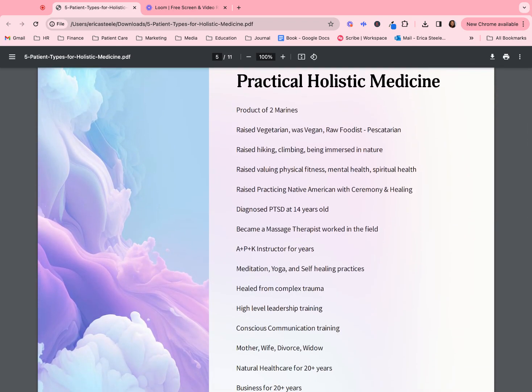Practically, my journey in holistic medicine. I am the proud product of 2 Marines. Both my parents were Marines, my mother and my father. And when I was growing up, they were both vegetarian, very interested in their health. So I was raised a vegetarian. I then later became a vegan and a raw foodist. Currently, I'm a pescatarian. I live in the Caribbean, so we have a lot of fish and things like that.